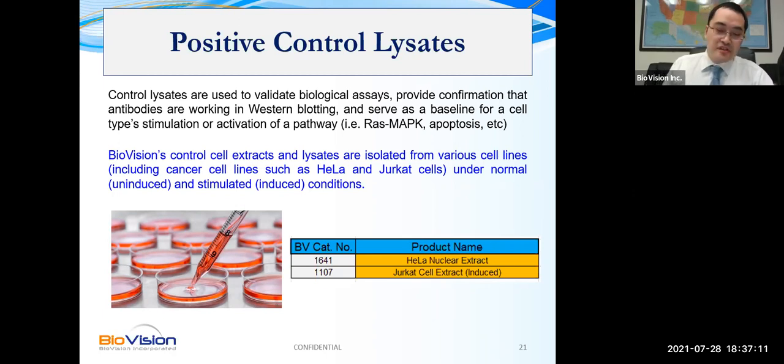Control lysates can be used to validate Western blots to serve as a baseline for an uninduced versus an induced cell that the customer can then use as a reference in their own experimental manipulations. So please contact us or peruse our catalog to look for your customer's cell of choice, whether it's an uninduced or an induced, and so forth.